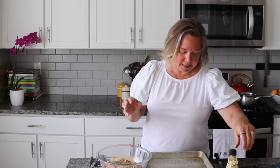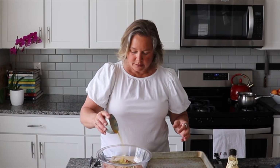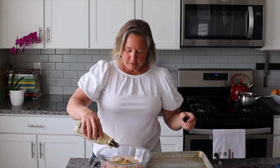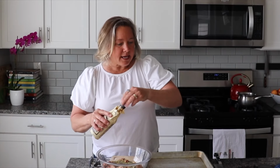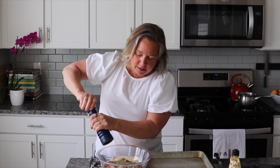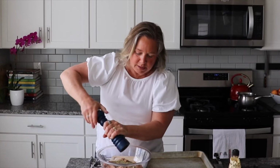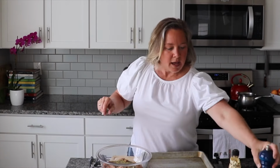This is an Italian seasoning, just a dried Italian seasoning. I'm gonna put just a little bit of lemon pepper. That will give it a nice little zip, a little bit of spice and a little bit of tang. And then Worcestershire sauce, just a few shakes of that too. And I might put just a little bit of pepper. I'm not gonna add any salt right now because there's gonna be salt in other parts of the meal. So I'm gonna let the salt do its thing later on.